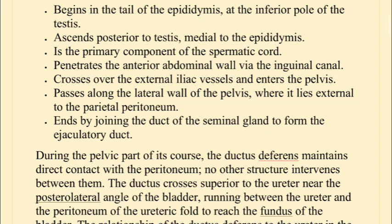The ductus deferens crosses superior to the ureter near the posterolateral angle of the bladder, and as it does so, it runs between the ureter and the peritoneum of the ureteric fold, and it now gets to the fundus of the bladder. Note that the relationship of the ductus deferens to the ureter in the male is similar, although it's not of much clinical significance, just like what you have in the female.